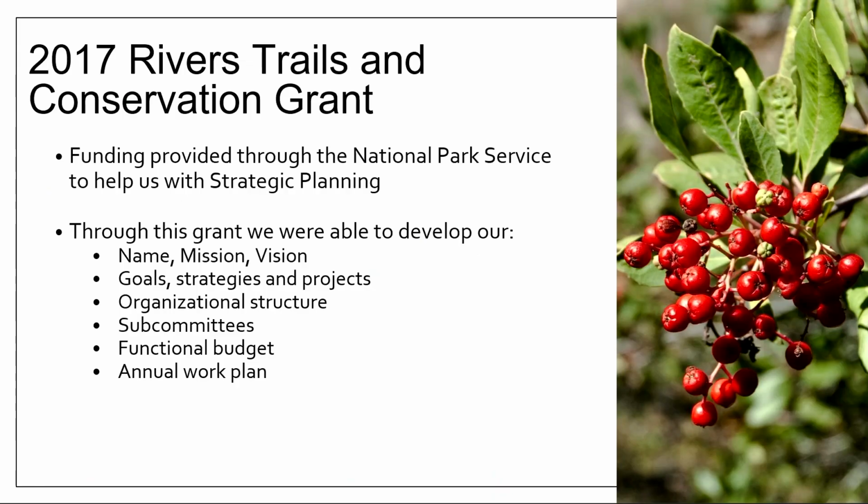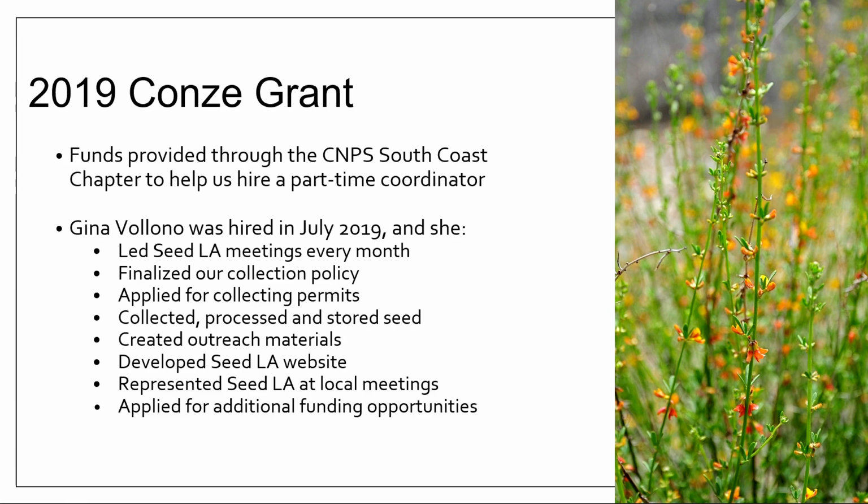We got a nice grant from National Park Service and developed our mission, our vision, all this stuff, so that this group doesn't just fall apart when we all move on to other things, right? And so we have all that background. We got a grant to hire someone back in 2019, and so this allowed us to really get a lot done. We're all volunteers, I mentioned, so it's kind of like herding cats where we're all kind of busy doing things. So we were able to have someone get us all together and get things done. And so Gina Valono helped us for a few years.